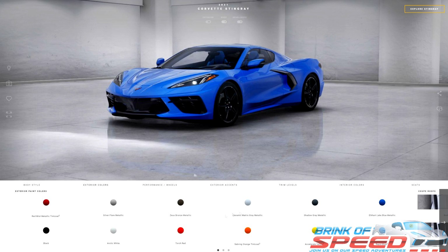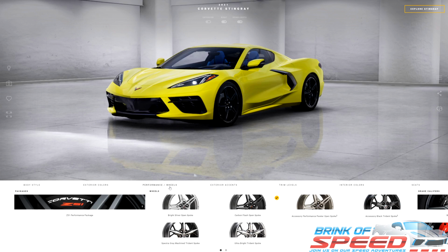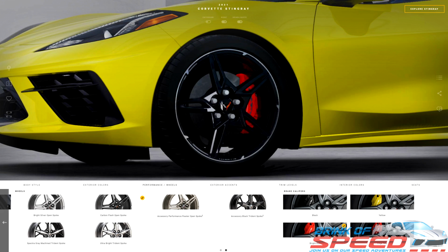Now, I picked a color that costs money because, again, you guys know this is my favorite or one of my favorite colors of the C8 Corvette. So I wanted to pick Accelerate Yellow. And again, this thing costs money to get Accelerate Yellow, and I'm still spending less than $65,000. Now, they've already got the carbon flash open spoke wheels picked, so I'm going to leave that on there because that's another item that I picked on this build. And then I also picked the bright red calipers. So we have beautiful red calipers on the car.